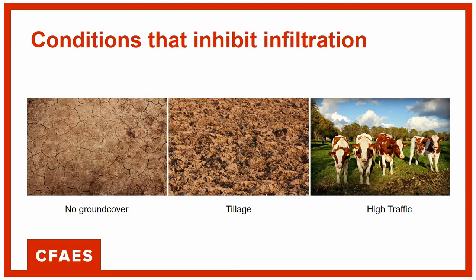Furthermore, tillage is not great for the soil's microbial community. For example, fungal hyphae, or that thread-like network that is responsible for the transport of nutrients, actually gets broken up when it is tilled, and it takes time to recover. So you might not see that benefit when you're tilling the soil.